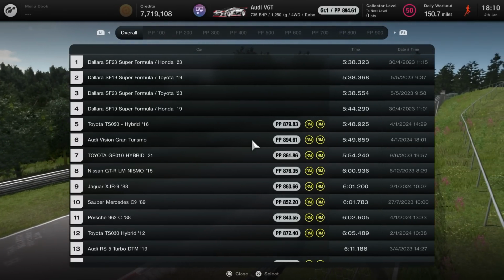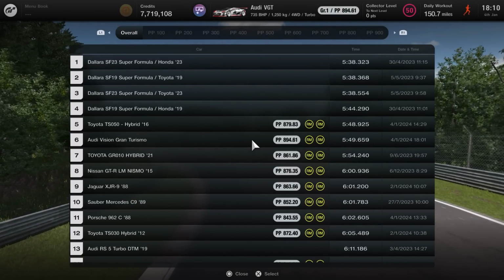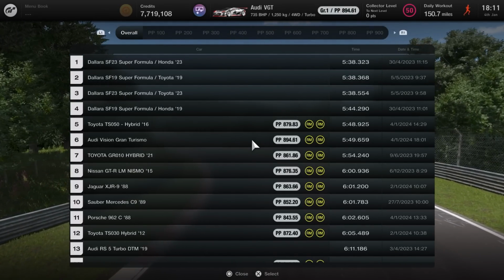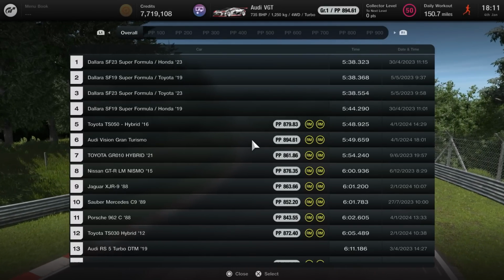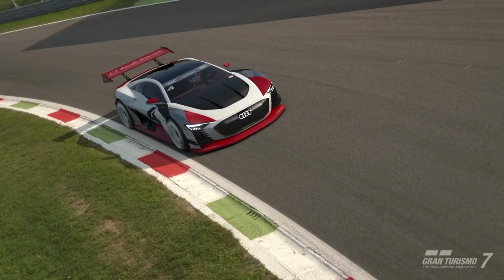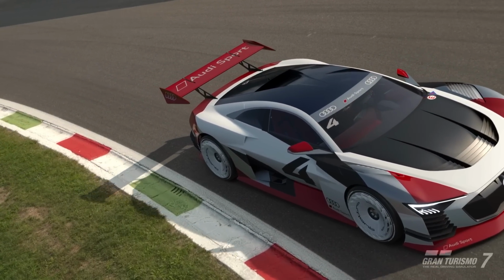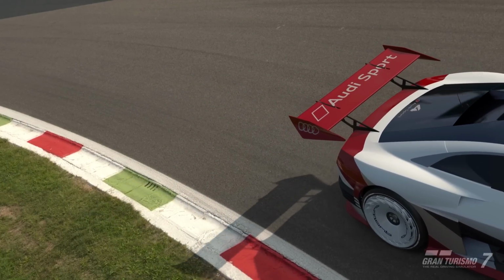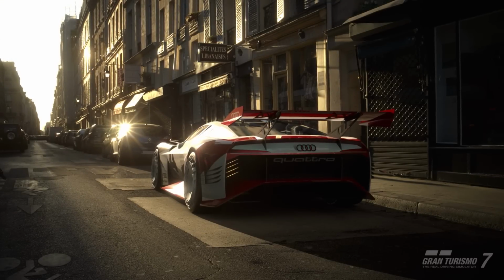It absolutely smashes the likes of the GR010 so far, which does need re-reviewing, even beating the likes of the front-wheel-drive GTR LM, and obviously those absolute monsters in a straight line, the Group C machines. And as you can see, the other previous Alpine VGT isn't even seen on the list. That's how high up the Audi VGT actually is. So overall, for 1 million credits, you can certainly do a lot worse than the Audi VGT.